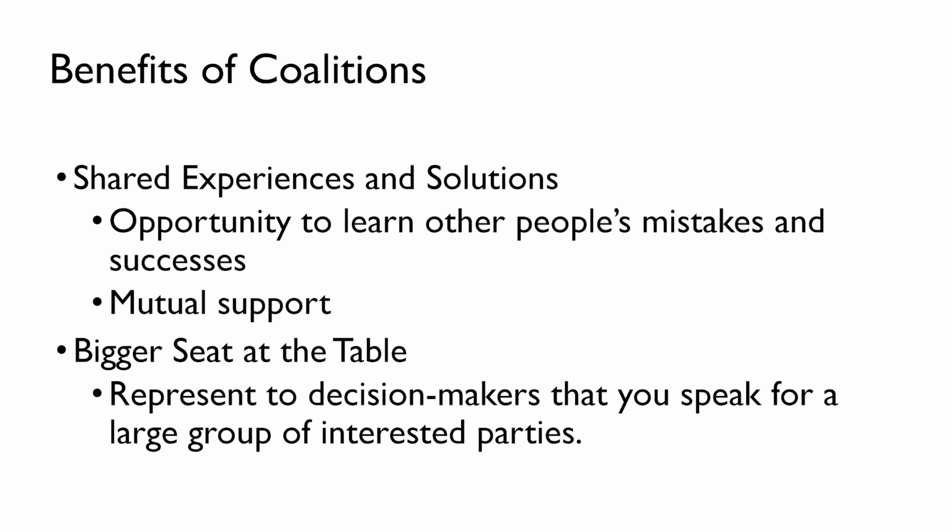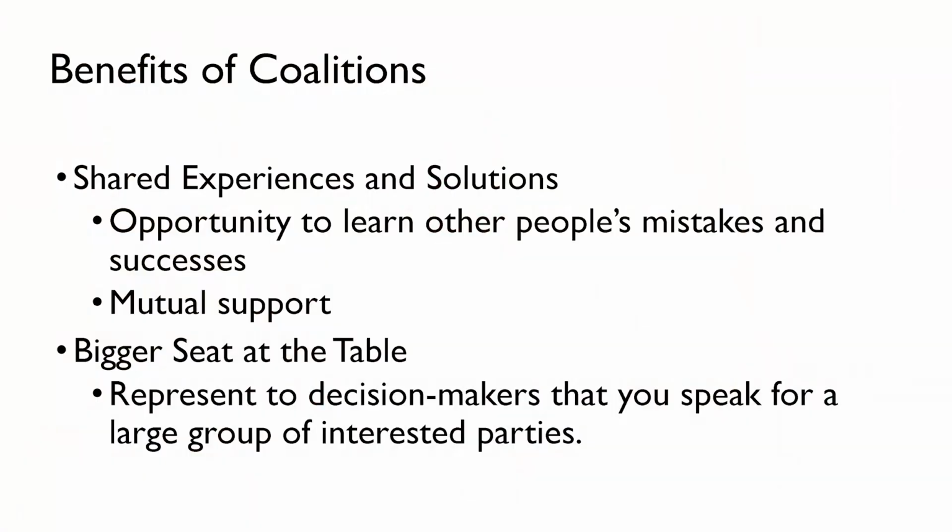When you're working in coalition, you've also got shared experiences and solutions, an opportunity to learn from other people's mistakes and successes. Plus, I've got to say, mutual support, because sometimes it's really depressing, and you go through a lot of long nights and a lot of stress, unless you use step 1, which is make peace with yourself and accept the inevitability of change. So it's good to have mutual support. And finally, you get a bigger seat at the table with decision makers, i.e. elected officials or developers, because you speak for a large group of interested parties. If it's just you, that's okay. But all of a sudden you've got this whole coalition behind you and they're like, what? 7 people showed up for a meeting?